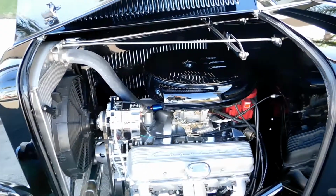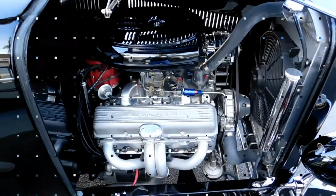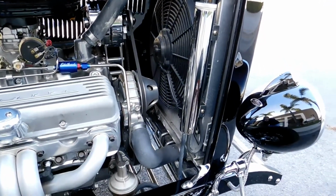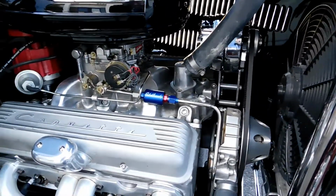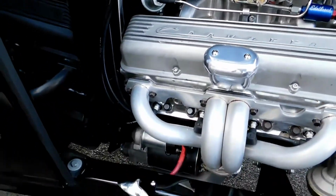Anyway, we're going to take you over to the passenger side engine compartment here now. Hang on. All right, over here on the passenger side, we'll share a little bit more with you. Again, integrated electric cooling fan. There's a polished coolant recovery tank there. Has an aluminum water pump on it that I missed from the other side. Again, HEI ignition, short tube headers.